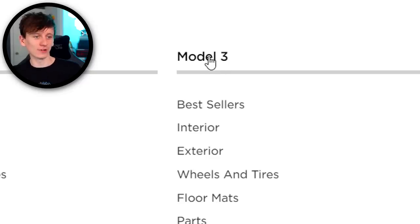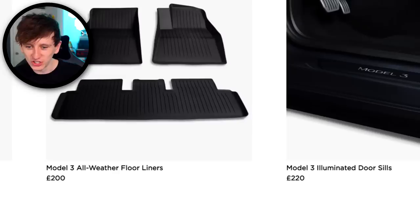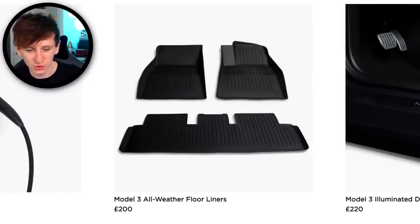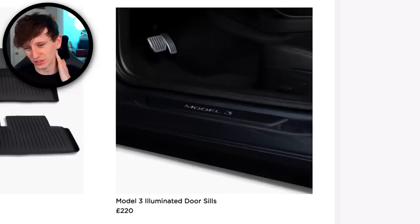All right, well, I have a Model 3, so let's have a look at some vehicle accessories. We could get... Jesus Christ, why is this stuff so expensive? I've already got one of these. Do not need that. I've already got some better floor mats than that as well. And to be fair, they were around the same price. They were very expensive. The illuminated door sills. How's that work? Do you have to, like, plug that in?